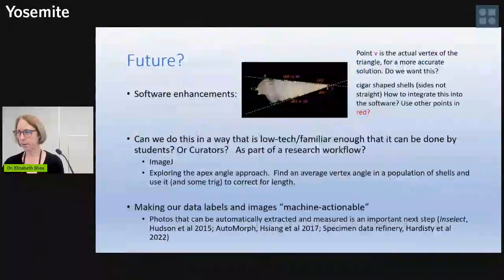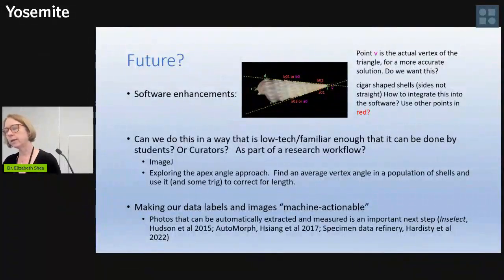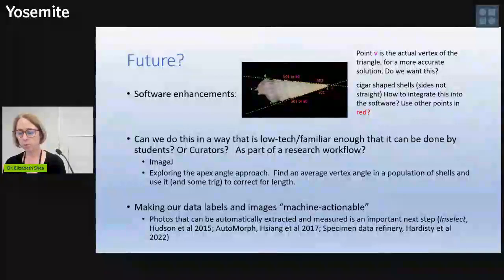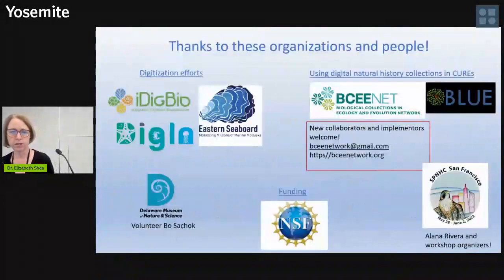In the future, and I see I'm out of time, we've got other things that we're going to do, including a little shortcut in mind where we can just measure all of the shell apexes for different taxa and see if we can do a little trigonometry, but a little less elaborate activities to do this. And we're hopeful that all of this is going to make everything machine actionable.